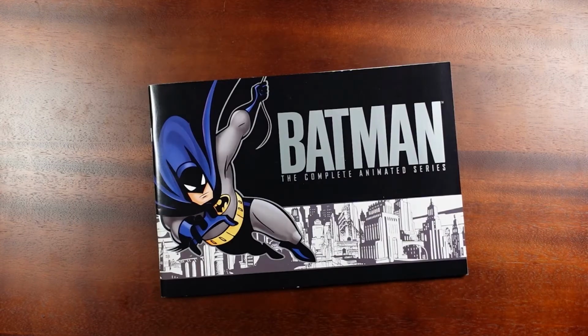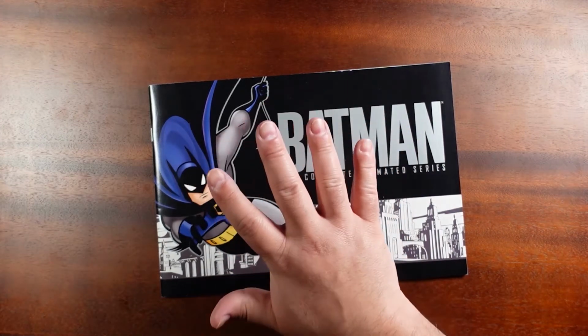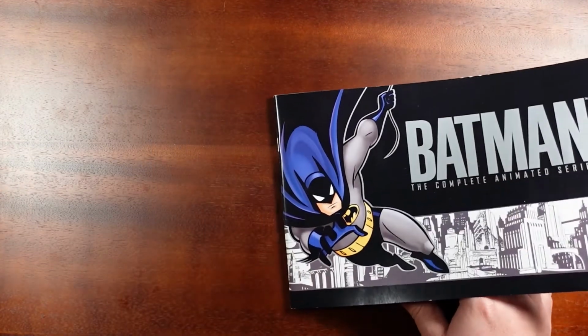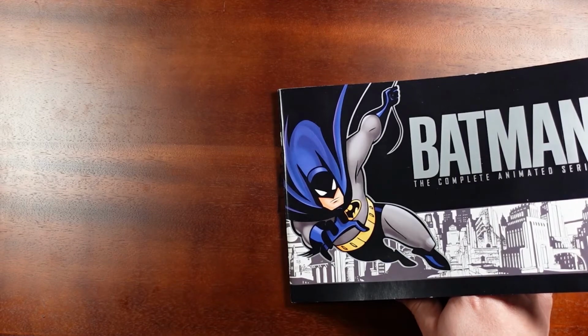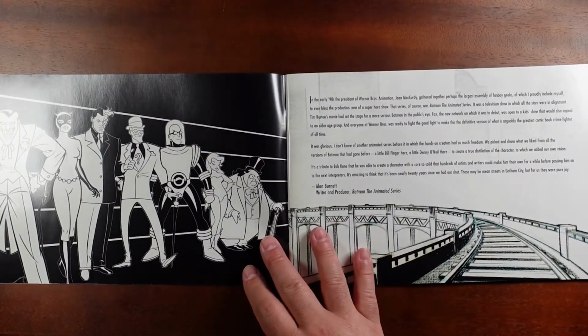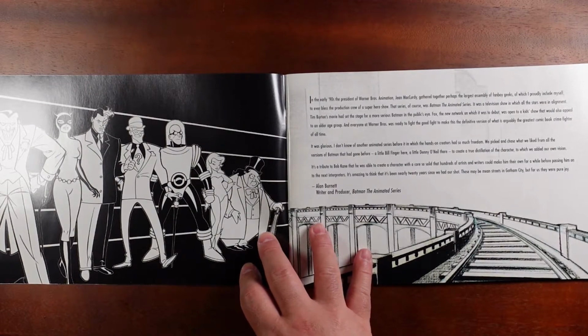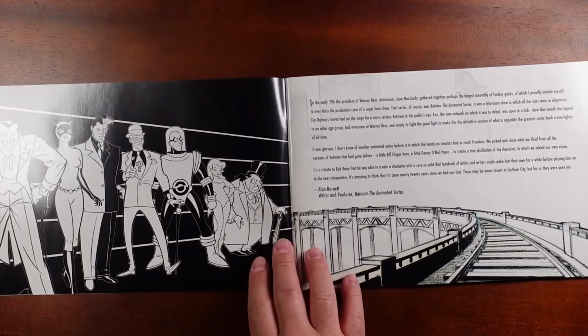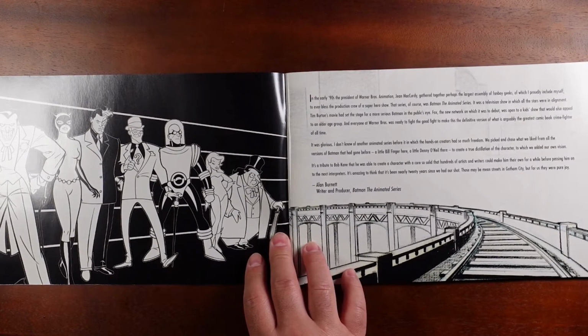And I had to upgrade because not only did it have great packaging and all the DVDs, it also had this exclusive booklet. I've kept it for many years, even though I've upgraded my DVDs now to Blu-ray and also to digital copies. But this is one of those booklets that was very rare for me at the time because there were not many collections, artifacts out there of Batman the Animated Series.